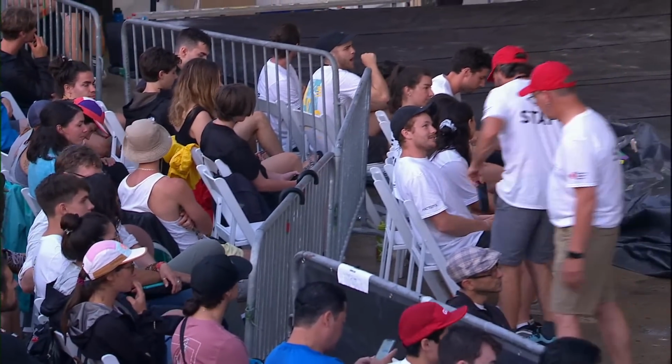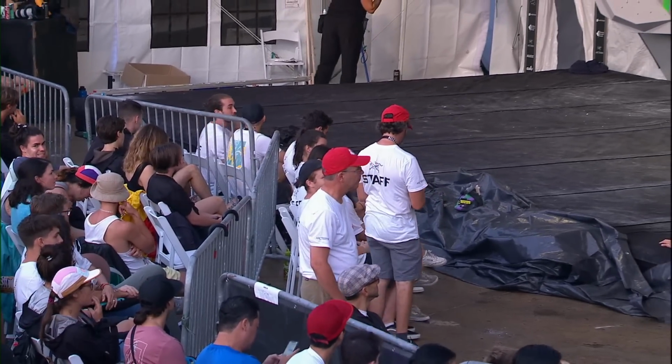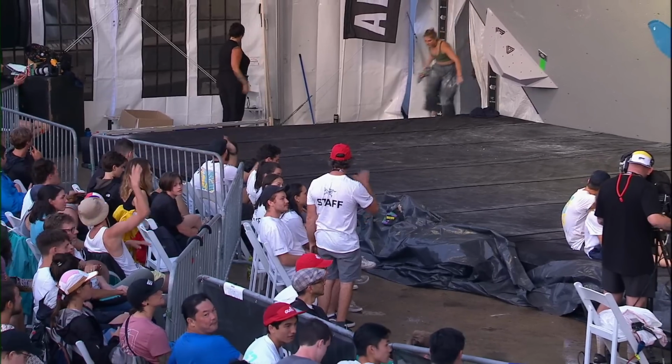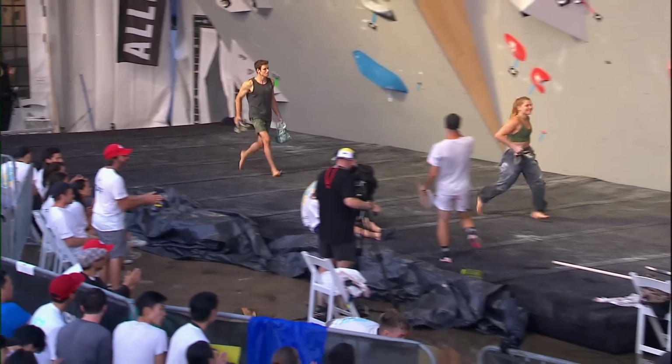On the men's side, Tim Kank sitting well at the top, the only climber with 3 tops on 3 boulders. But if he makes mistakes and Charles, Guy, or Lucas get a top on this boulder, then they're going to pull him out. So there's lots to do.